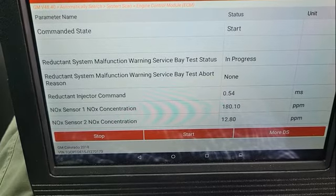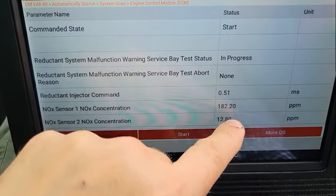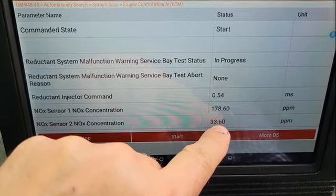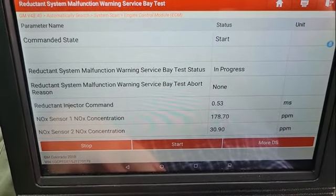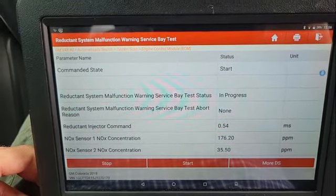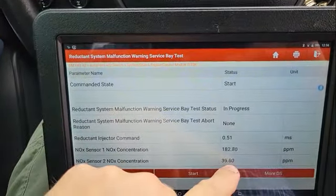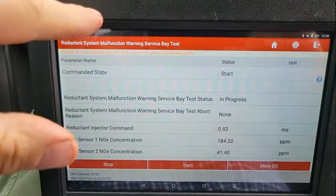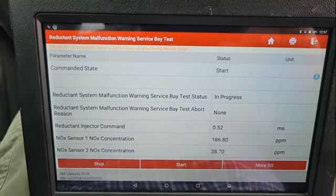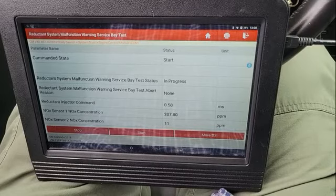Looks like it's working good. I notice it's injecting less and less diesel exhaust fluid, and the NOx numbers are going up a little bit on the second sensor. We're going to let this run all the way through. I tried running before and it shut down. It aborted because the second sensor reading was too high. So this time it looks like it's going to run through this entire test without a problem. I'm just going to film the entire progress here. Hopefully this test will be over pretty quick.